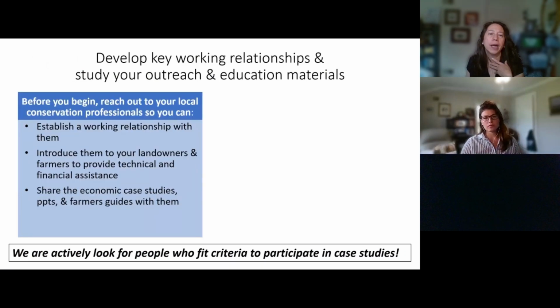So here is, I think, my last slide. Before we dive into Chelly and Ben's conversations, where you're going to get some real awesome protein and potatoes information from them, as you start to figure out how to use all of these outreach and education materials, before you begin, reach out to your local conservation professionals so you can establish a great working relationship with them. And then introduce them to your landowner and your farmers to provide them with that technical and financial assistance that your landowner and farmer may really benefit from.